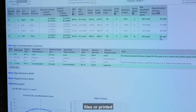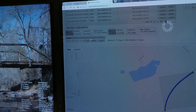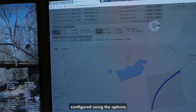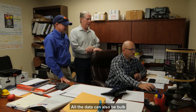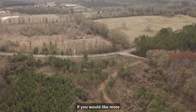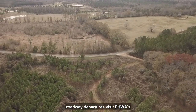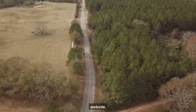Reports can be saved as PDF files or printed if you would like a hard copy. The PDF reports can be configured using the options under the Settings menu selection. All the data can also be bulk exported under the Bulk Data Export tab. If you would like more information about reducing roadway departures, visit FHWA's website.